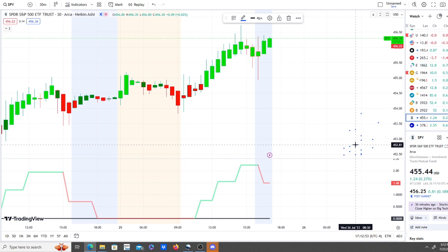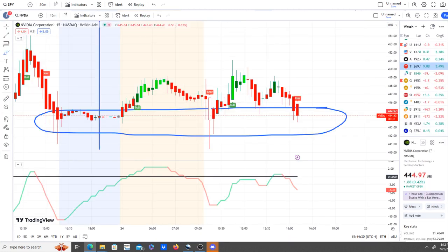Now, when it comes to the Nvidia one, you could see it popping up there on the screen. I shared the chart yesterday, and I also circled an area, as you see it there in the chart, how it kept on bouncing off that support and trying to hold above 444. And then I put a line across when that notification came in.